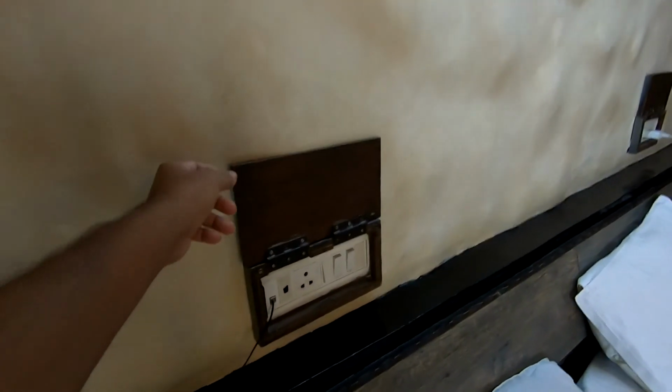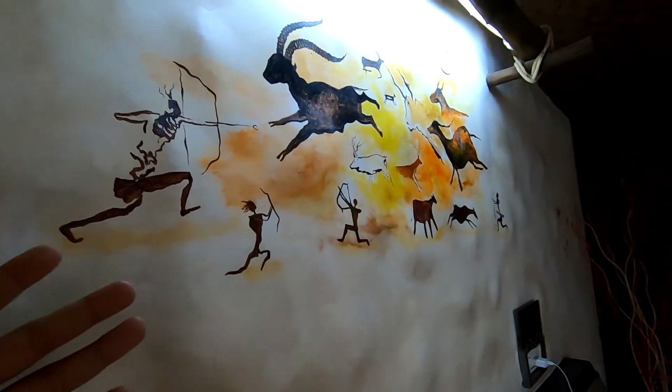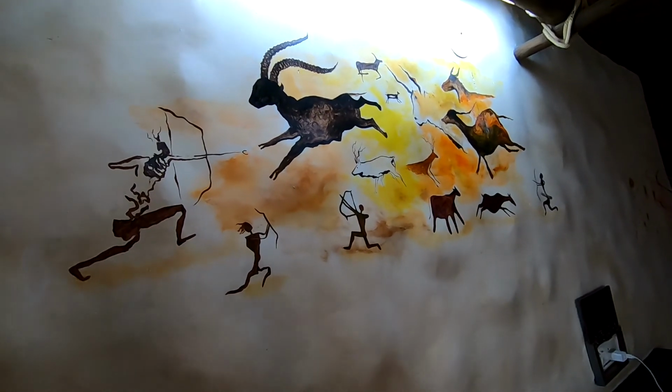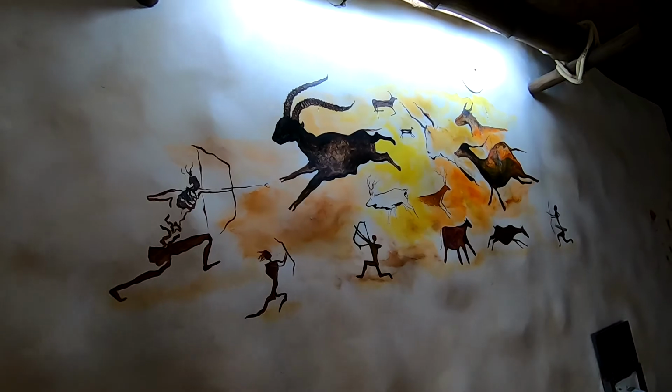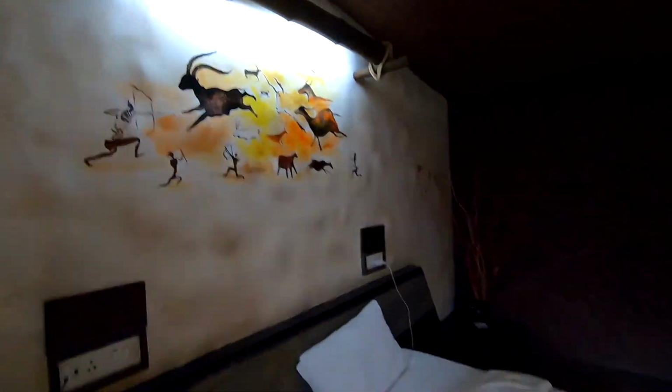So if you see anything of this sort, you can open and see what's inside, probably switches. The beautiful part is that you have a cave painting, which is completely modern man-made, but it looks beautiful, and the tube light is exactly on it. Now the tube light also is inside the bamboo, it's not on the wall, so that's again beautiful.